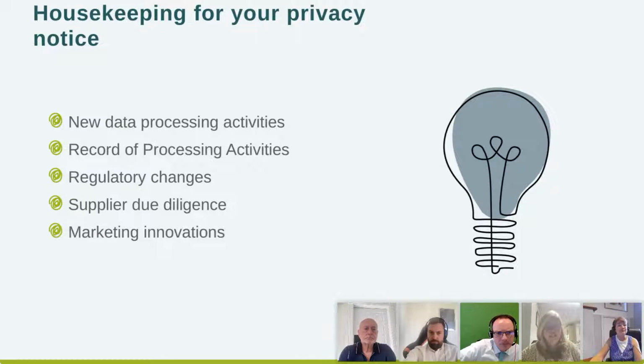The next section then is around housekeeping. And I think as technology moves at such a pace, then keeping up to date with your privacy notice becomes more and more of a challenge. So you've got new technology, if you've got new teams, if you've got new business processes, all of those things may have an impact on what you put into your privacy notice.